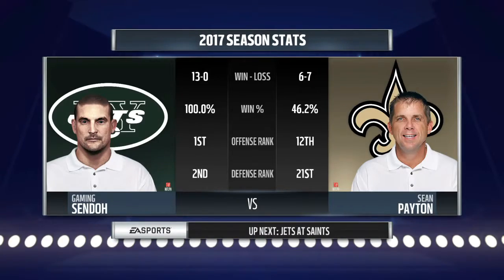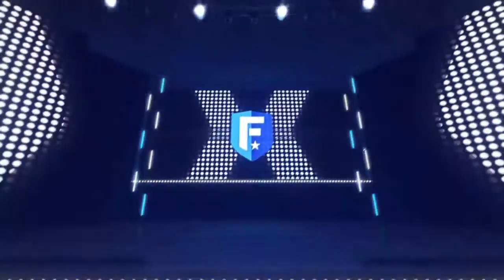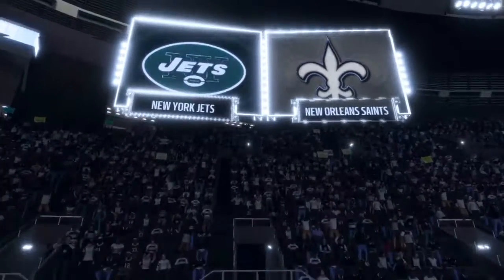Against the Jets defense that needs to be ready for it. Set for the call of this Week 15 matchup, here are Brandon Godden and Charles Davis.